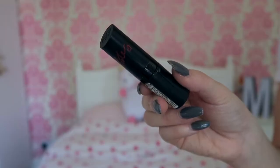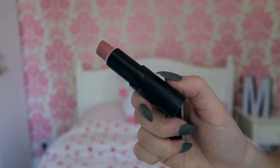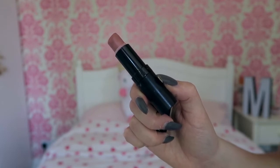And the next one is also by the Kate Moss collection in Rimmel, and this is in the shade 03. This is just a nude. Like I said before, nude is like my go-to colour, so as you can see, it is very worn down. Probably gonna need to buy myself a new one very soon.